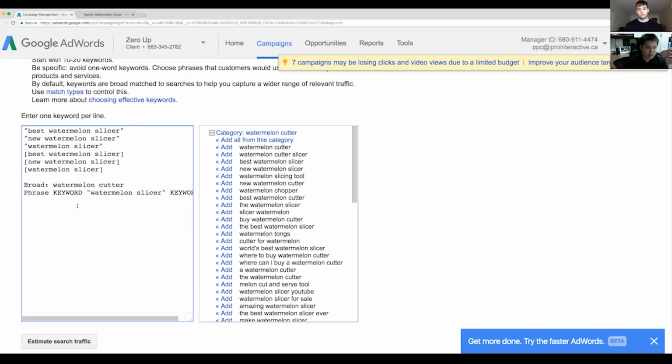Now, last but not least, the last one, which is exact. Exact really means anyone that searched just for the keyword watermelon slicer, and your ad will actually show. So you always grab the phrase and exact. You don't want to use broad or broad modifier match and all those other things.